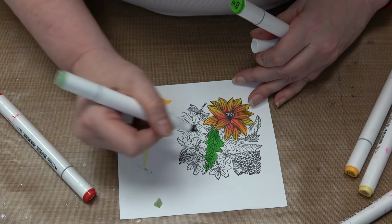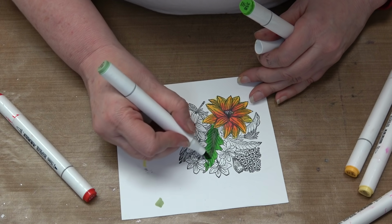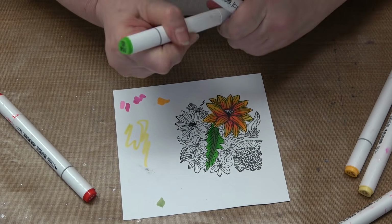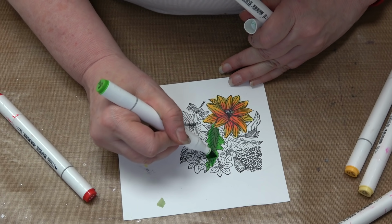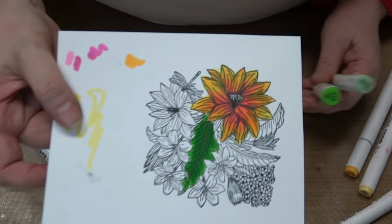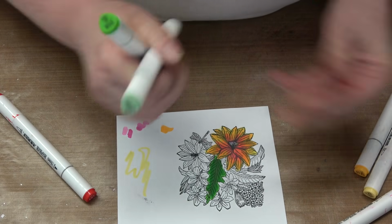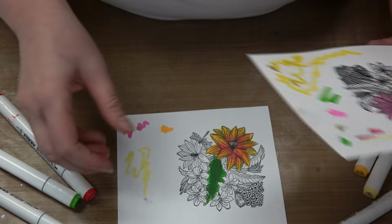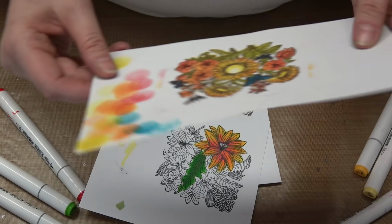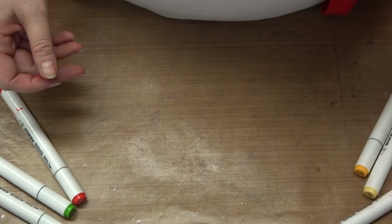Let's see, what color is this? I'm literally just adding that to add some definition down the center. Two colors, that's all I'm using. And then we'll let it dry, and it'll have definition and detail. Really simple to do. But it's up to you. Do you prefer the embossed with alcohol markers? Do you prefer the stamped with alcohol markers? Do you prefer the embossed with the daubers? You choose. You have options.